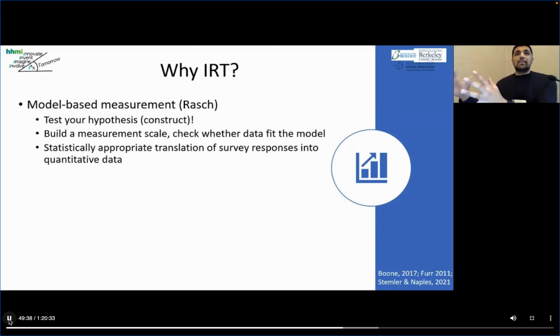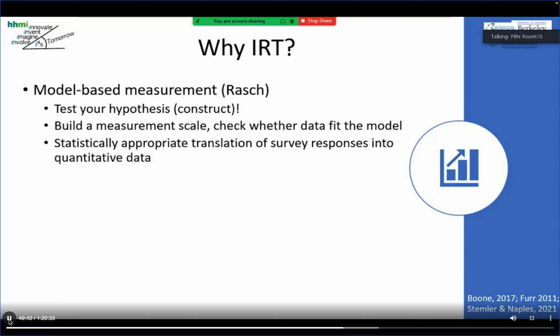That's what I think maps onto what students are doing. Is that true? I don't know. Well, that's what we mean by IRT and testing the hypothesis, because we are building the measurement scale and checking whether the data fits the model. That's the scientific approach to measurement that's here.